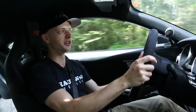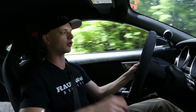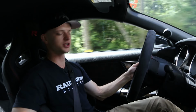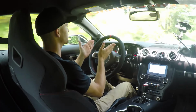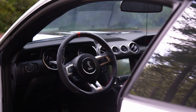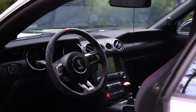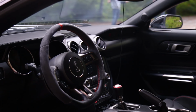It's very comfortable. These standard Recaros in the R, very comfortable, great materials. It is a Ford, so you do have some hard plastic over here, but everything you're looking at is fantastic. I love the gauge cluster in this car. You've got your analog tach, you've got your analog speedo, and then you've got a little digital display in the center showing what mode you're in, etc.